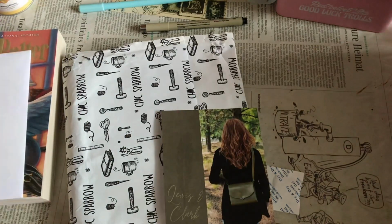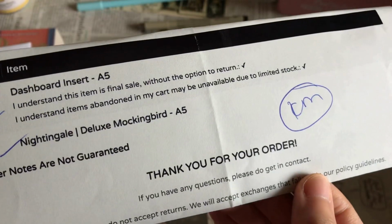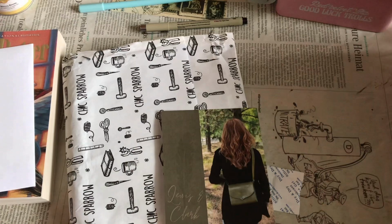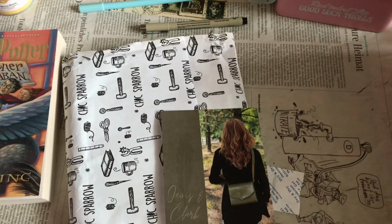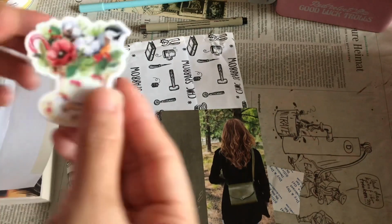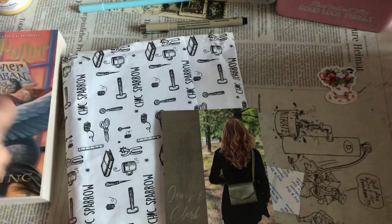A journal YouTube channel, Just Scribble, told me about the clearance sale, and I found out my favorite leather, nightingale, is also on clearance sale, which is providing a 20% off discount. And here's my order description. Since my favorite color is gray and sometimes green, I was really happy to order a nightingale. And don't forget to take this cute little sticker.